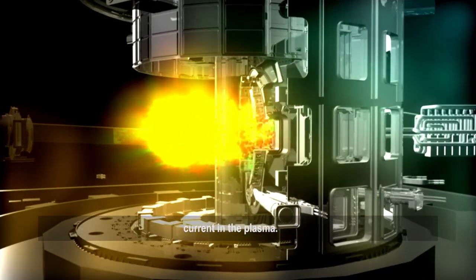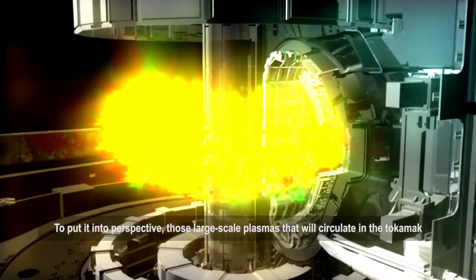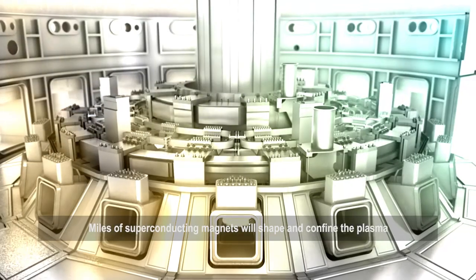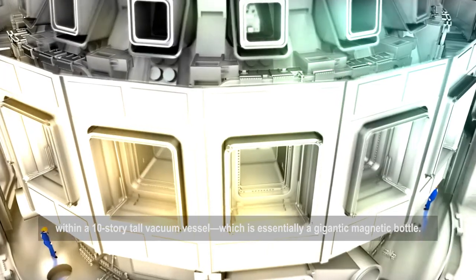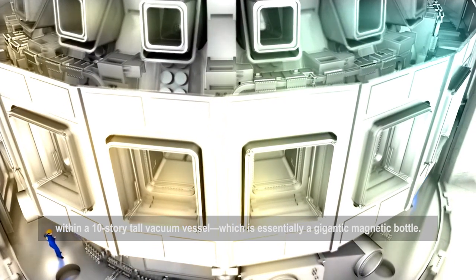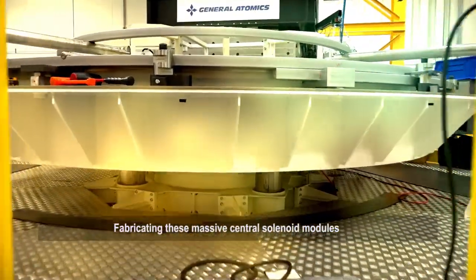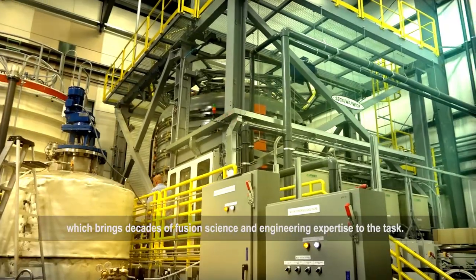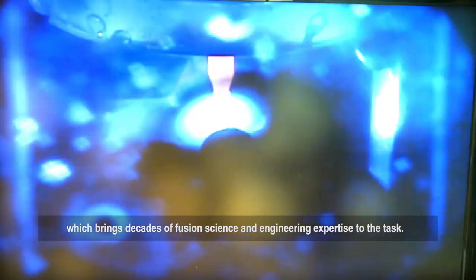To put it into perspective, those large-scale plasmas that will circulate in the tokamak will be hotter than the sun. Miles of superconducting magnets will shape and combine the plasma within a 10-story tall vacuum vessel, which is essentially a gigantic magnetic bottle. Fabricating these massive central solenoid modules presents formidable challenges for GA, which brings decades of fusion science and engineering expertise to the task.